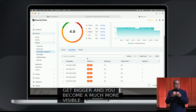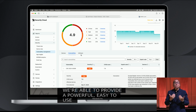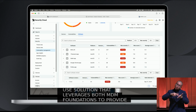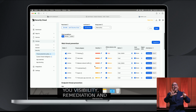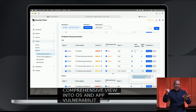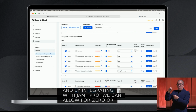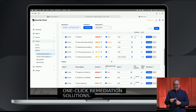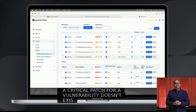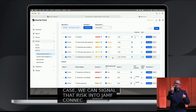With Jamf Protect, we're able to provide a powerful, easy-to-use solution that leverages both MDM and ZTNA foundations in order to provide you visibility, remediation, and subsequent policy enforcement. So we can do this by providing you a comprehensive view into OS and app vulnerabilities that exist on your devices. And by integrating with Jamf Pro, we can allow for 0 or 1-click remediation solutions. But sometimes, automated patching isn't viable, or maybe a critical patch for a vulnerability doesn't exist. So in this case, we can signal that risk into Jamf Connect in order to ensure that these risky, insecure devices aren't able to access your sensitive data.